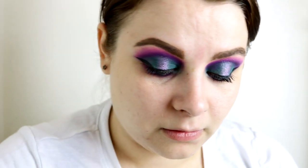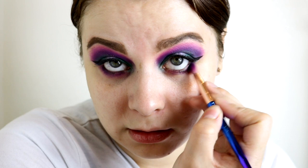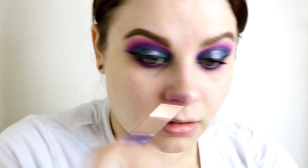Also, I don't know why when I work on my lower lash line, I have to make those ugly faces, unless I'm talking. Because then it works out better. Oh yeah, that's pretty. Ooh, kind of purpley, vampy, teal. Interesting, yeah.